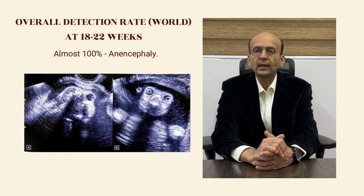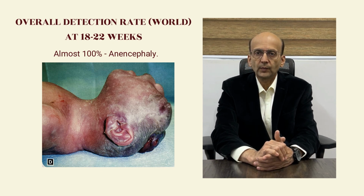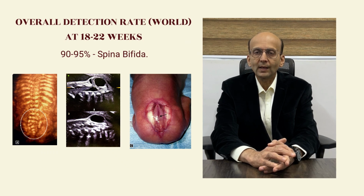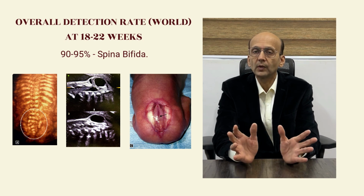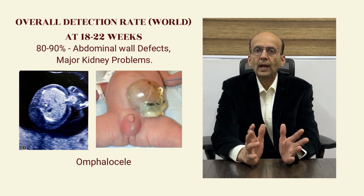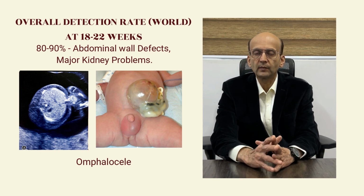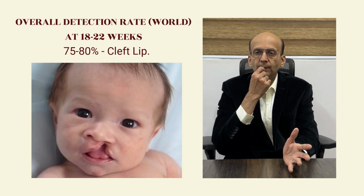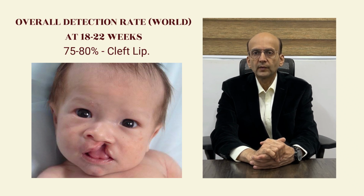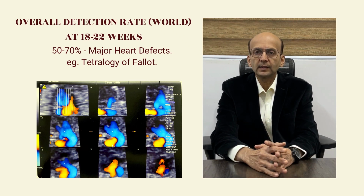An anomaly like anencephaly has almost 100% detection rate in pregnancy sonography. Spina bifida generally is detected on sonography in 90 to 95% of the cases world over. Abdominal wall defects and major kidney problems can be detected in 80 to 90% of the cases. Cleft lip, that means the gap in the lip, is detected in 70 to 80% of the cases. Major heart defects are detected in say 50 to 70% of the cases world over.